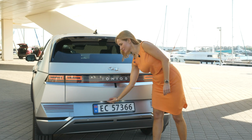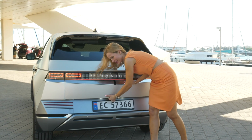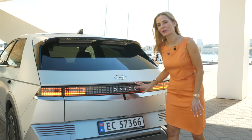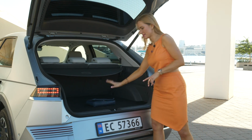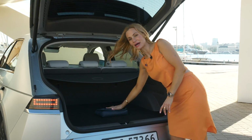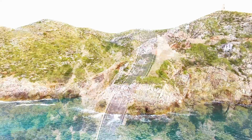Okay, let's check the, hang on. Where's that button? Oh, come on. All right, and let's check the boot space. We've got a whopping 527 liters of space. This is actually really good for an electric car. And the space here is completely flat, so you don't have to lift things in order to take them out. And that's enough about the boot.